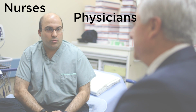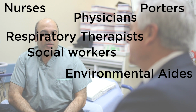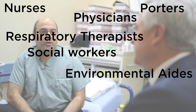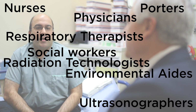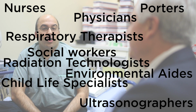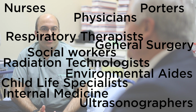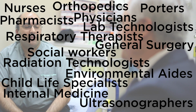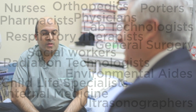In the emergency department, we have a group of expert nurses, physicians who work in the emergency department, respiratory therapists, social workers, EAs, porters. If you look outside the emergency department, we also have medical radiation technologists, ultrasonographers, as well as, if you're at McMaster, child life specialists. And then we have a large group of consulting services that help us: internal medicine, general surgery, orthopedics, pharmacists, medical laboratory technologists who help us process all of the blood work and things that we do in the emerge. And of course, lots of great administrative support.